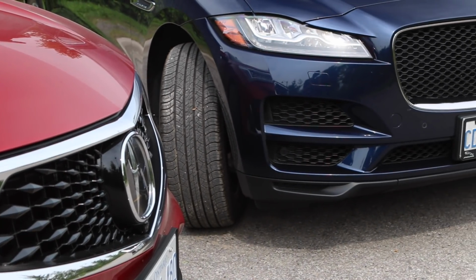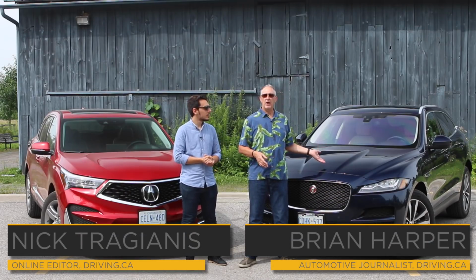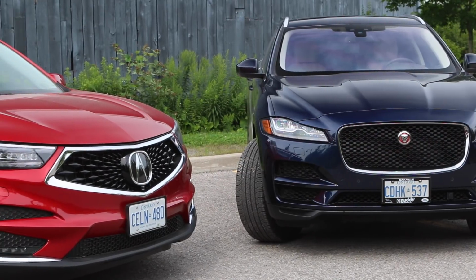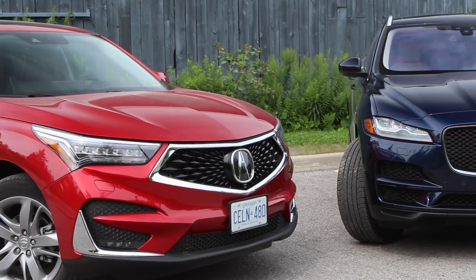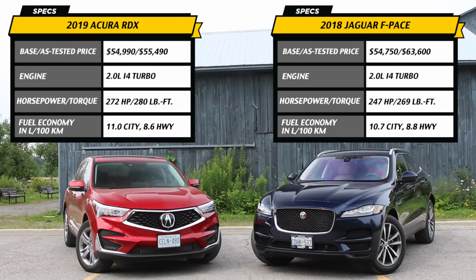I don't know what they're feeding compact sport utility vehicles these days, but the Jaguar F-Pace and the Acura RDX are considered compacts, despite being over 4.7 meters in length. Well, there must be some pretty serious artificial steroids in their chicken feed because, yeah, these things are huge.